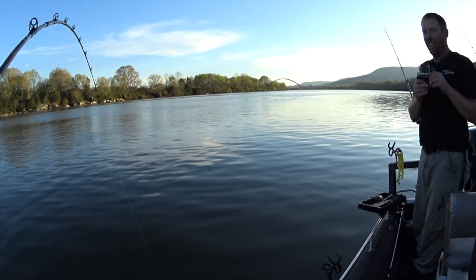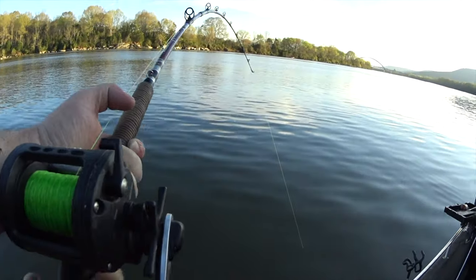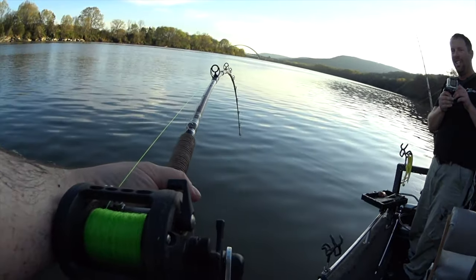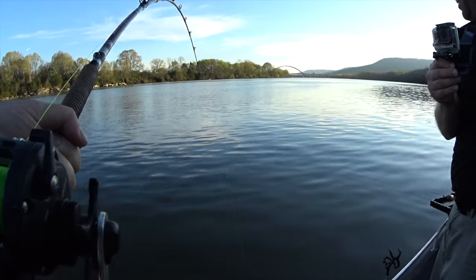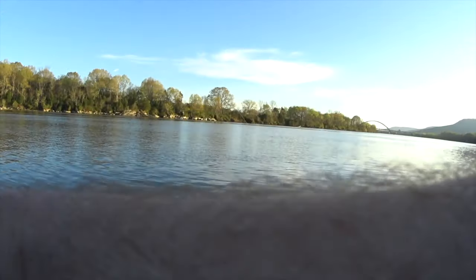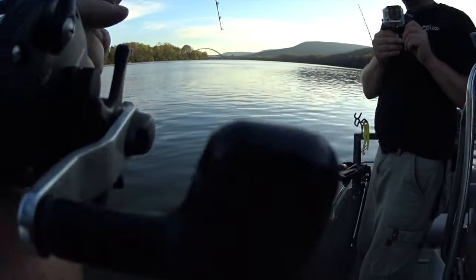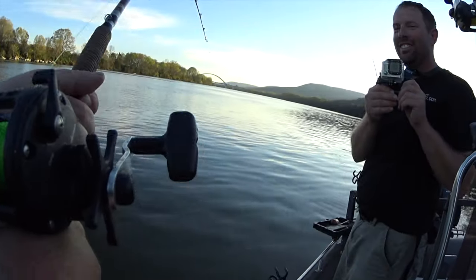Oh, yeah, this is a big boy right here, man. Going under the boat now. Man! You having fun today? Oh, yeah, he's just peeling that drag. Look at him. Wow. That's a big old flathead. If it's a blue, I'm going to be really surprised. We haven't even seen him yet. Could be a giant lake sturgeon. I would love to have a giant lake sturgeon.